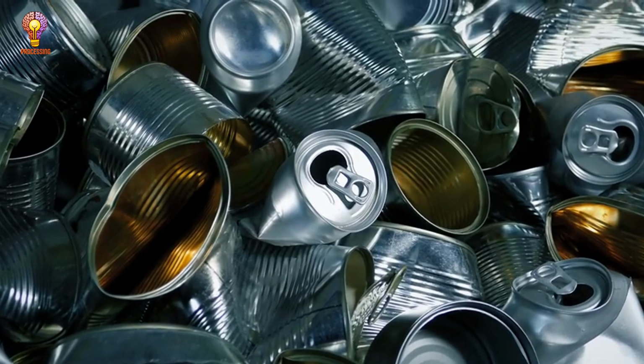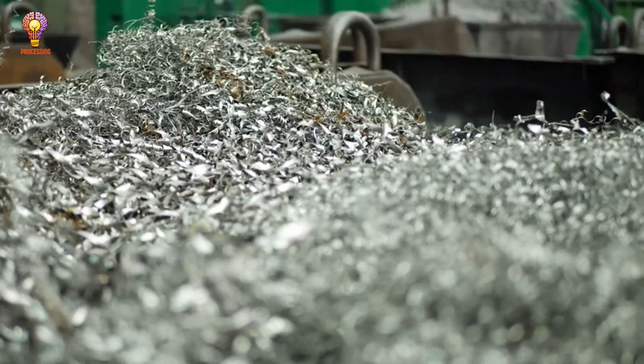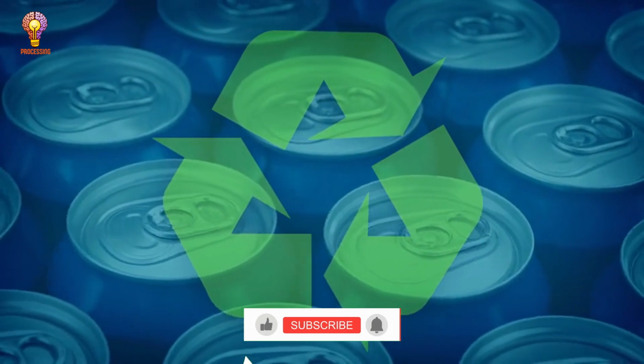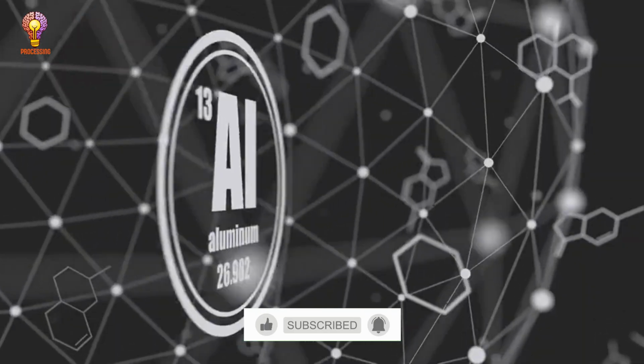75% of all aluminum ever produced is still in use today due to its recyclability. Recycled aluminum only requires 5% of the energy of primary production. The goal is to reach 90%-plus recycling rates worldwide by 2050. 6. The future of aluminum.